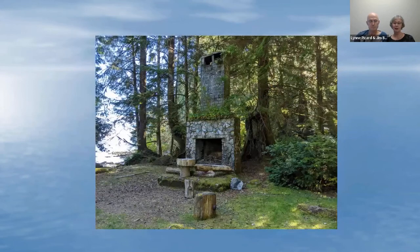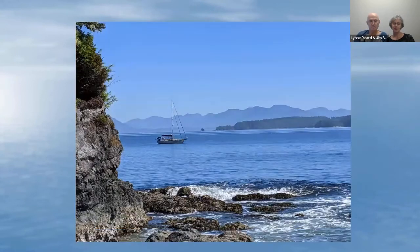And here's a kayaker's camp that we think should take first place for the most unique fire pit. It's basically all that's left from a resort that burnt down there that apparently once doubled as a brothel. And this anchorage is definitely a little bit exposed, but in settled weather, which we had, the views were just spectacular.